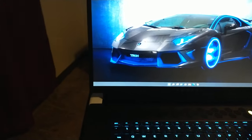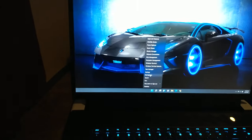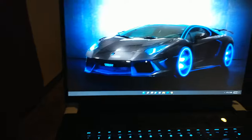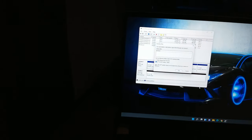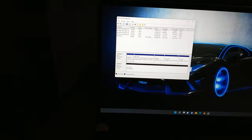Okay, so now you have your drive in there and you boot it back up to Windows. Okay, this is Windows 11. So you're going to right click on the start button and go to disk management. Okay, so now it sees the drive. Here we go.